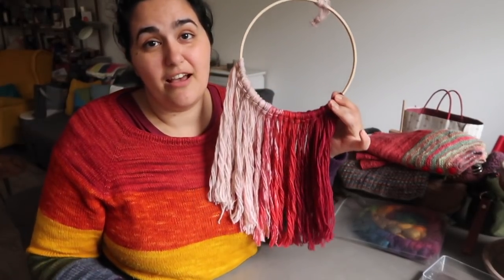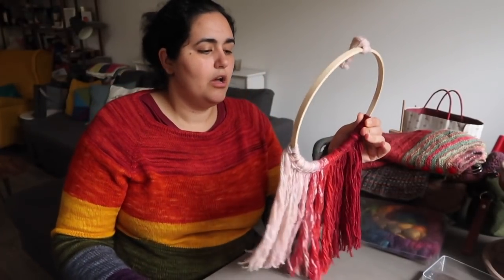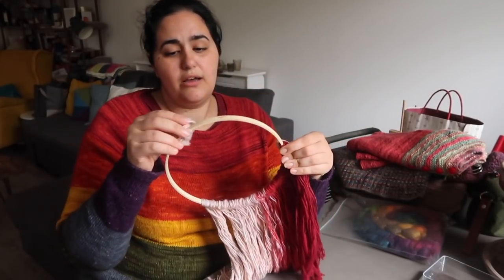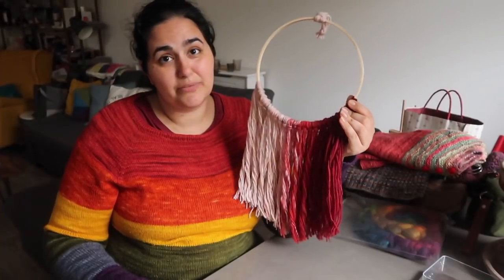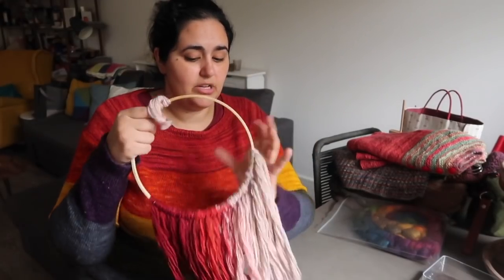I think it'd be a really fun, really cute idea for a baby shower if you know the colour scheme that the parents are going for in the baby's room, or anything like that, because it's just a really fun, easy wall decoration, and it's also really quick to make. It literally took me less than 20 minutes, and that's with filming it and setting up and moving things around. So it's a really quick project, a really nice little gift, and just a cute little wall hanging that doesn't require any real skill. You don't need to know how to weave, you don't need to know how to do anything specific. You just need to be able to loop yarn around a hoop.